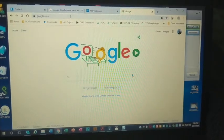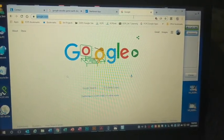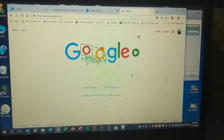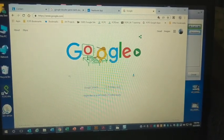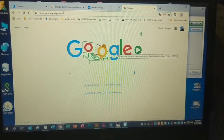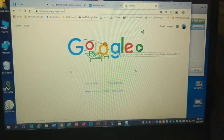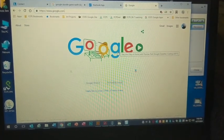Hello, we are here on Miss Souza's computer. I opened up a new tab in my web browser and I typed in google.com. This is the current Google Doodle that is up. Stay and play at home with popular past Google Doodles. This one is coding from 2017.